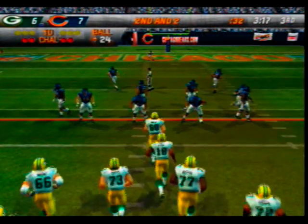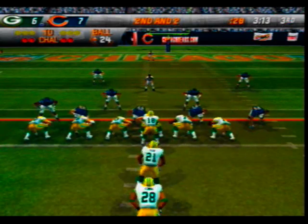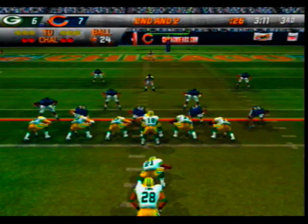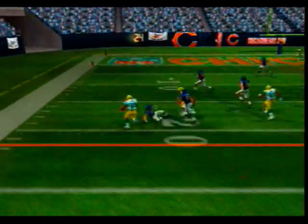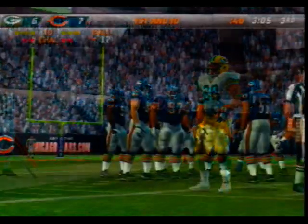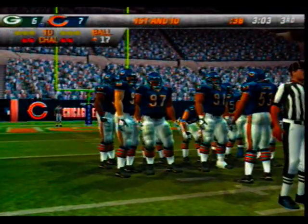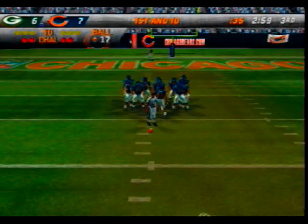Second and two. Ball on the 24-yard line. The Bears with a four-man front. Pushes it out to the left. Number 53 is there for the tackle at the 17. Great run there. That'll be a first down. He really ran well there. He gets some great blocks, and he has patience as he picks up the first down.